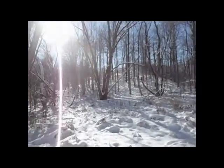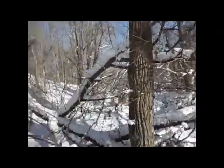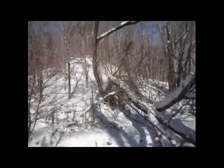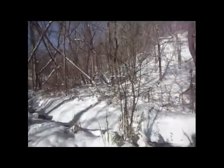Welcome everybody. This is a little patch of woods, the bush I like to go out in. This is where I build my shelter. Hiking back there right now, I thought I'd stop and show you.